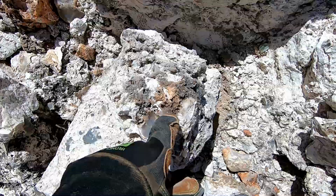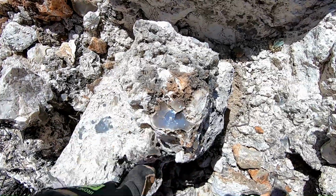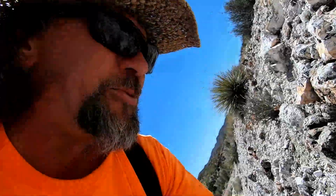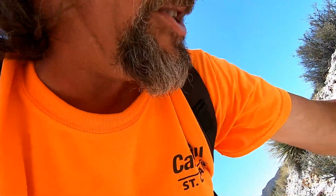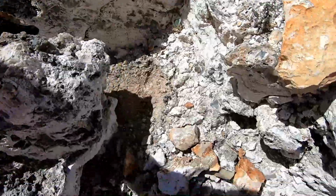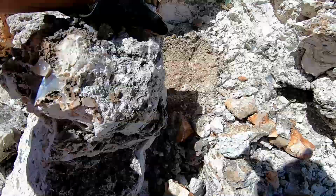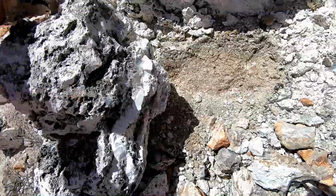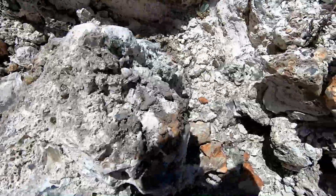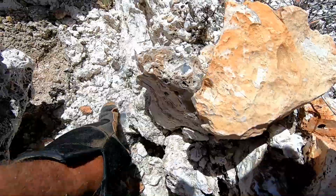Pretty sure that's the stuff. Very cool. Big old rock. Why does the wind kick up every time I turn this camera on? I'll see if I can split this a little bit. I ain't carrying that all out. Got potential. Looks like a little seam here of that stuff too.